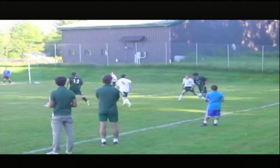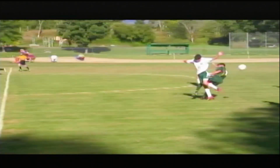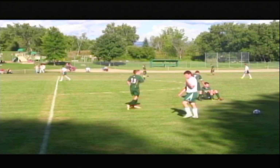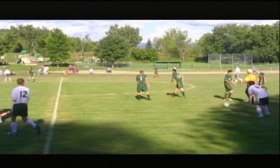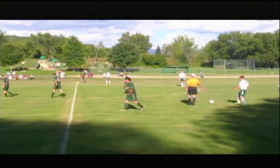Looks like we're gonna have our first sub of the game. Martin Van Buren looks like he is gonna be entering the game. Brian Maxim with a nice touch. And he gets fouled. I think the person that fouled him got the worst end of that. It looked like Maxim was going to hit a ball down the field. The kid slid into it, came in late and actually took it on the leg.